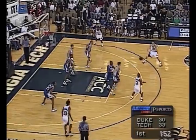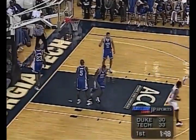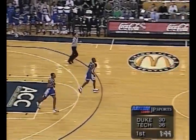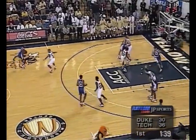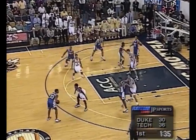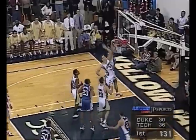Bob, and Duke has not spent very much time trailing this season. But they're down 6. Collier hits his second 3. Bob, in fact, coming into this game, they've only trailed throughout the season in about 16 and a half minutes total. They've only been behind at halftime once. And that was the game they lost to Cincinnati.